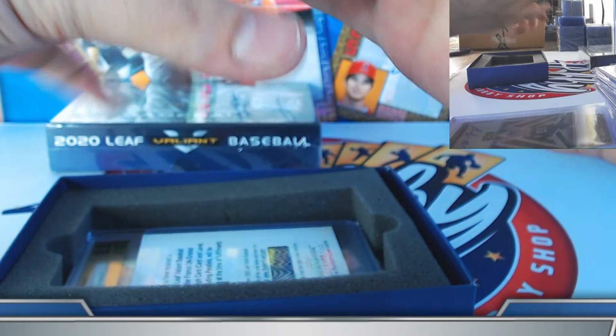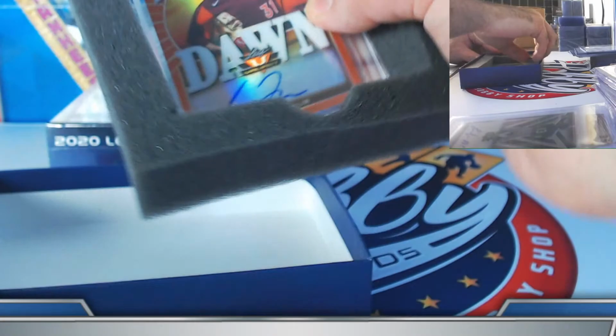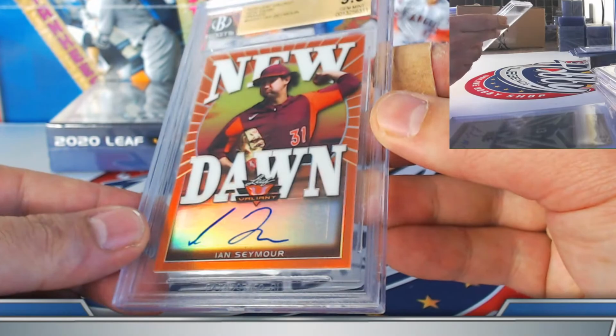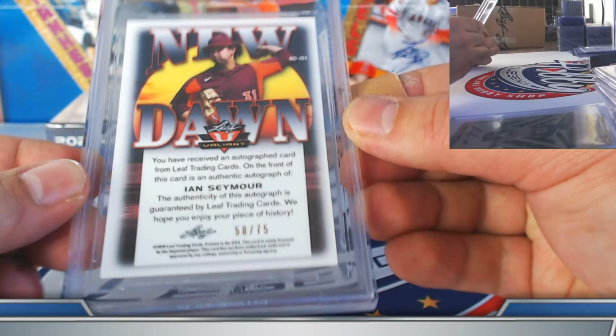There's our first redemption. Slab. Feed me, Seymour. Looks kind of good on the orange parallel there with the old sunset. New Dawn, Ian Seymour, orange, 9.5 Gem Mint, of course 10 on the auto, 58 out of 75 on this one.